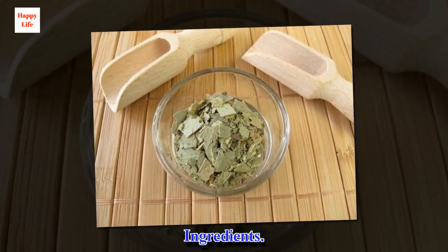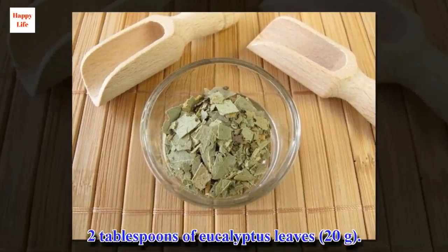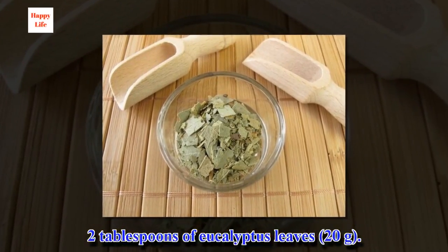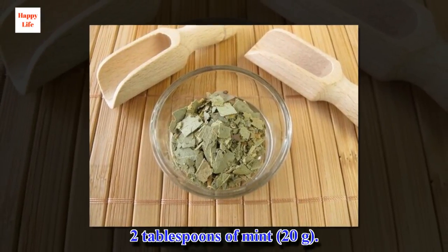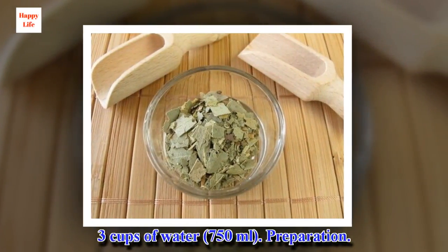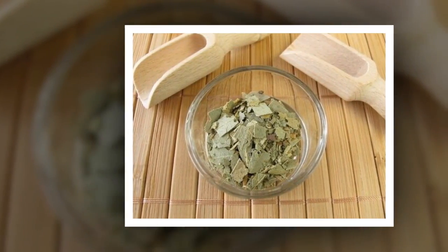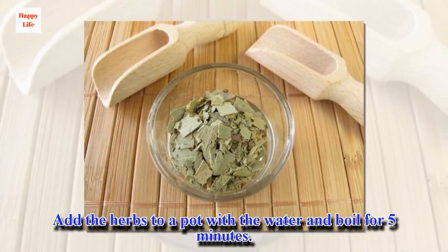Ingredients: 2 tablespoons of eucalyptus leaves, 20 grams. 2 tablespoons of mint, 20 grams. 3 cups of water, 750 milliliters. Preparation: add the herbs to a pot with the water and boil for 5 minutes.